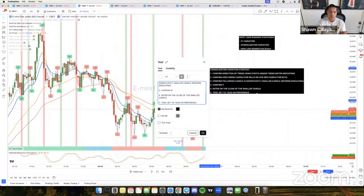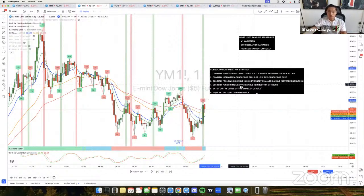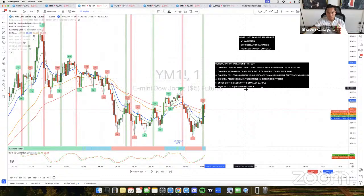Or confirm pending momentum candle in direction of trend. All right, so this is a consolidation variation strategy, another ranging strategy that's very common and highly used. So confirm direction of trend using the pivots and/or trend meter indicators.